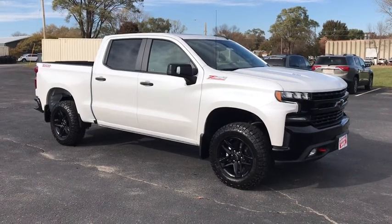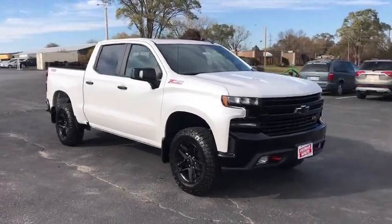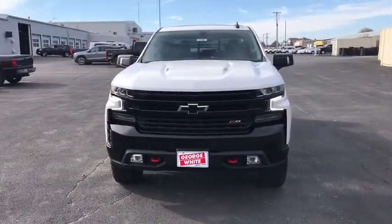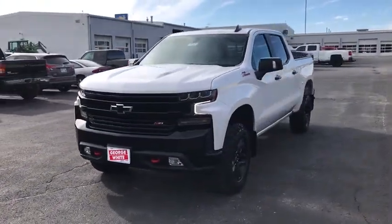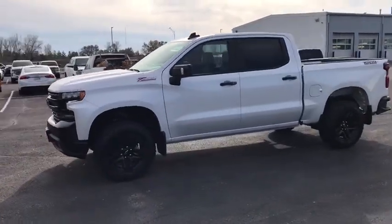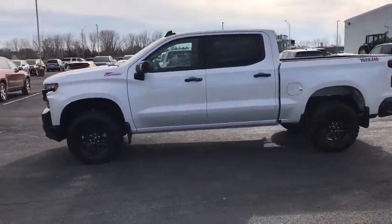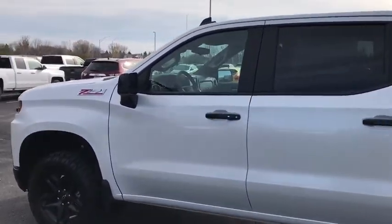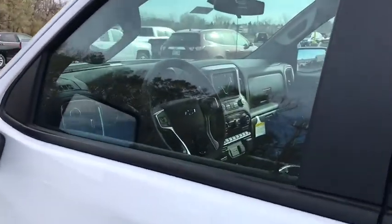Make a great choice today with 2021 Chevrolet Silverado 1500. The Chevy Silverado 1500 is the perfect combination of functionality, reliability, and technology. The impressive interior is simply another reason that the Chevy Silverado is a top choice among truck buyers. Here are some of this vehicle's great options.